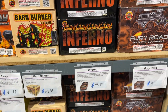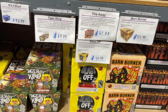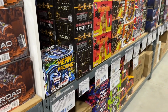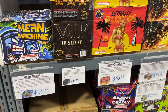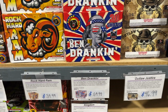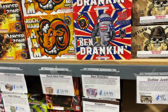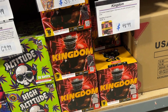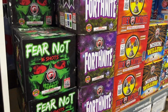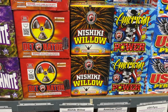And these are, again, mostly sorted by brand, but not entirely. Then we move into Fire Factory and Great Grizzly. And then over here we have a lot of Dominator 500-gram cakes. Detonator, I don't know where its product card is, so please forgive me.